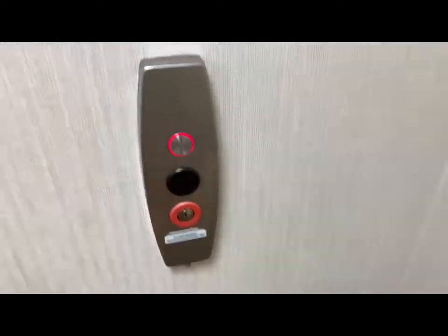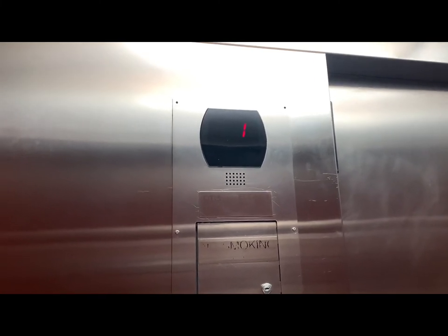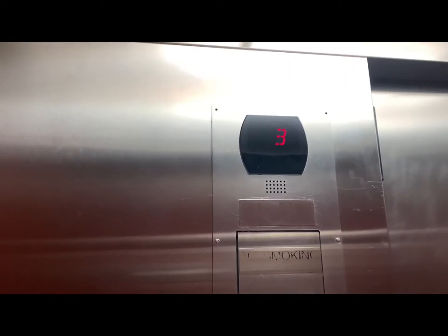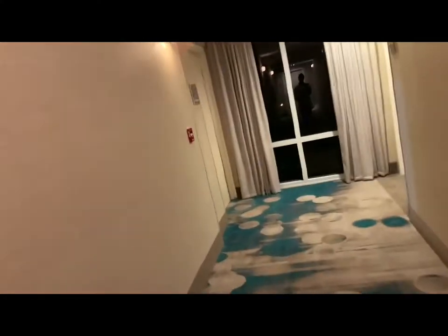Here's the other elevator. See, the fan is a lot louder, so the motor doesn't sound as epic. This one got regular buttons and doesn't sound that good. I don't know who did that. Let's go get a view. This elevator does not sound good at all. Can't see squat out there.